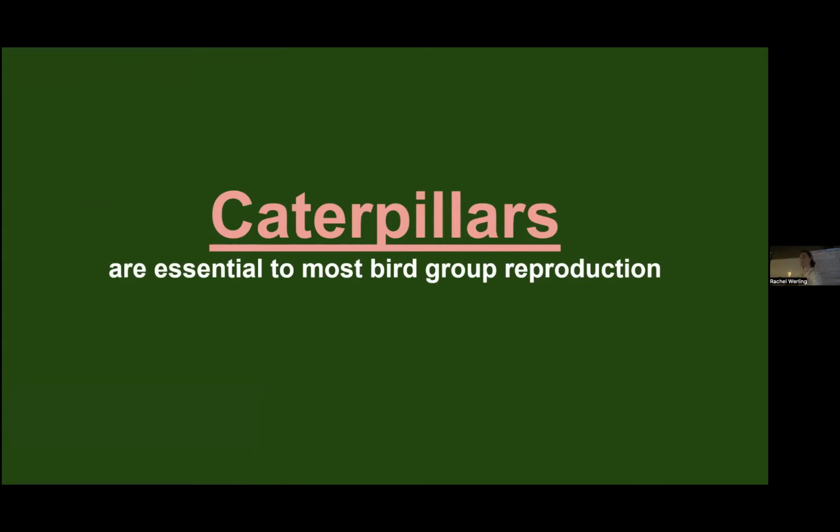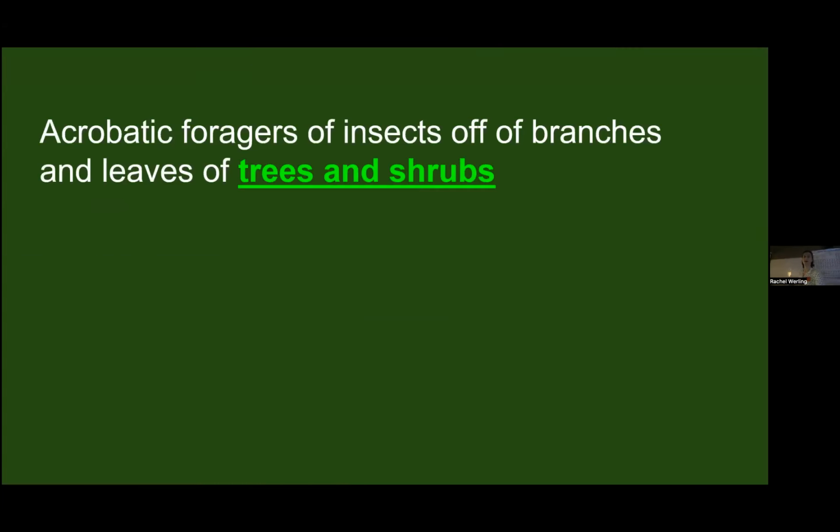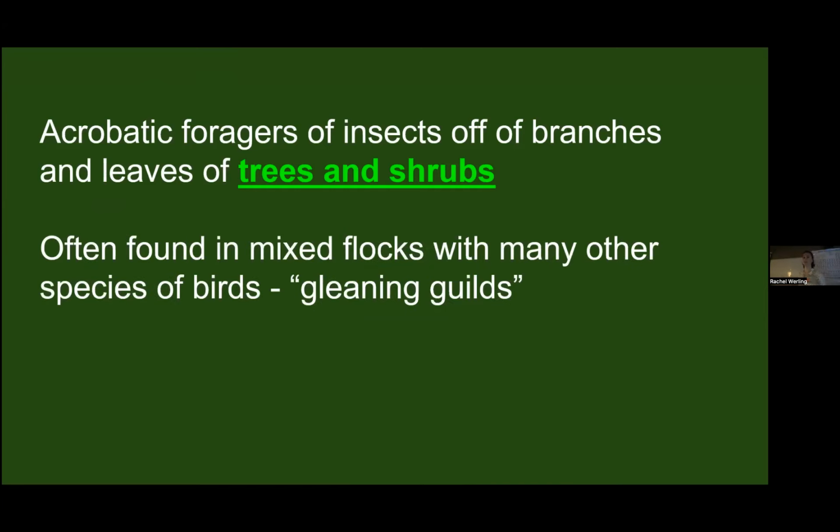Caterpillars are going to be really emphasized in this talk because they're really essential for our birds if we want to keep our bird populations high. We've got things like our titmice, our chickadees, our bushtits. We want to see these guys flying around, reproducing. And they get a lot of their food from the trees and shrubs where these caterpillars are, gleaning off those leaves, getting all of that good squishy caterpillar goodness to feed their young with. So these gleaning guilds are going to need a lot of food to feed their young.